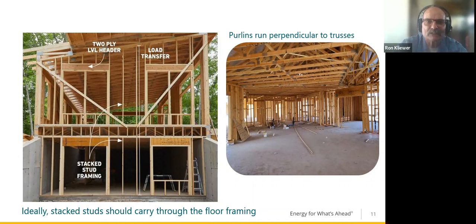But you can see on the first floor, they went ahead and they're using trimmers under these headers, and on the second floor. But with advanced framing, there's different levels that you can go to. This one on the right is just showing what is normally done on the interior. But I just wanted to show the trusses, how they were able to expand such large areas. And then you can see the purlins along here running perpendicular to the trusses.